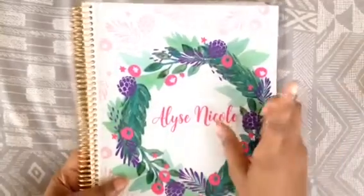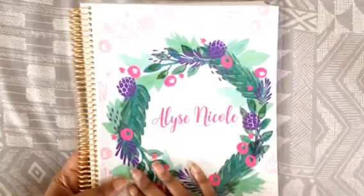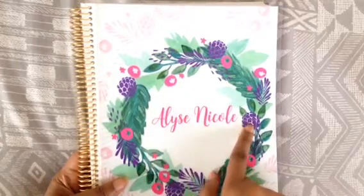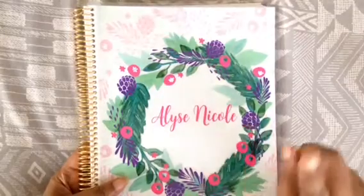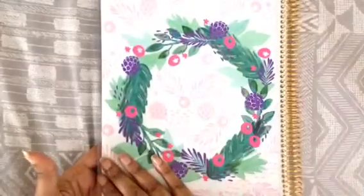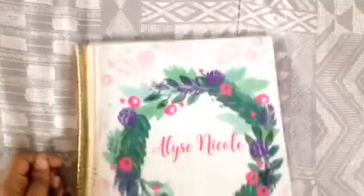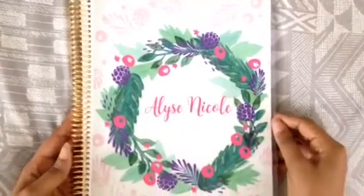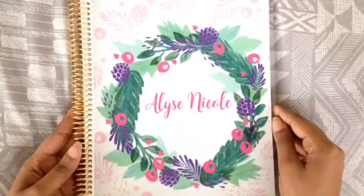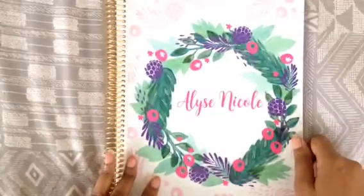And before we go in here, actually, sorry, I got the Christmas wreath cover, and for my customizable colors I went with hot pink, and I think this was plum, and I just put my name on the front, Alyse Nicole, and then on the back it looks like this. It's just filled in the middle instead of a blank space for your name to go. And I feel like this is okay for year round. These colors say nothing about Christmas to me, and this could just be any kind of wreath. So I plan on using this year round.